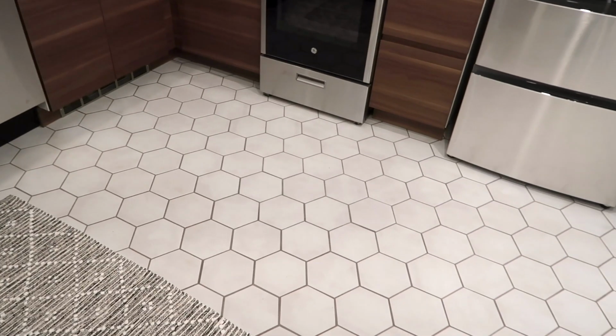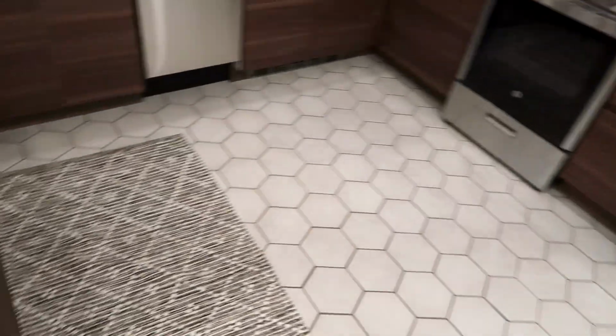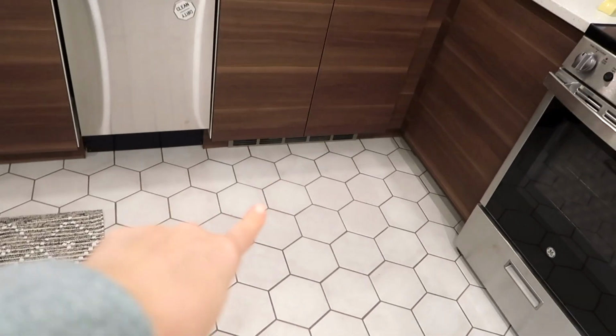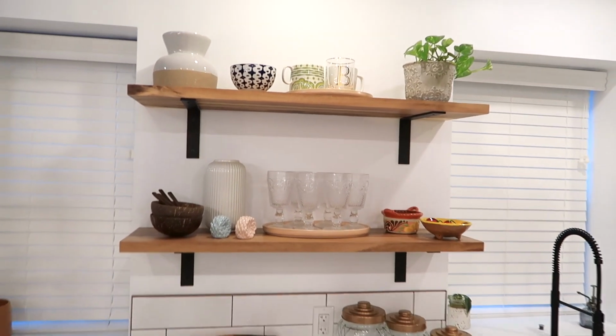We got the floor tiles, I believe, from Home Depot. They are hexagon tiles. This rug I just got yesterday from Winners HomeSense, and I do still need to get another rug for in front of the sink or a little mat. For everything else, I think I'll start with the shelves.